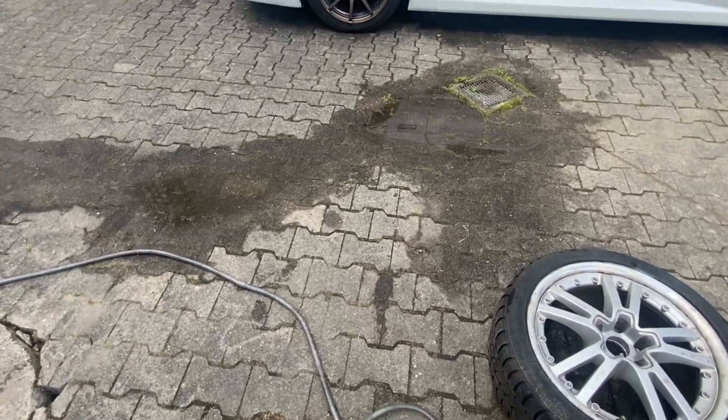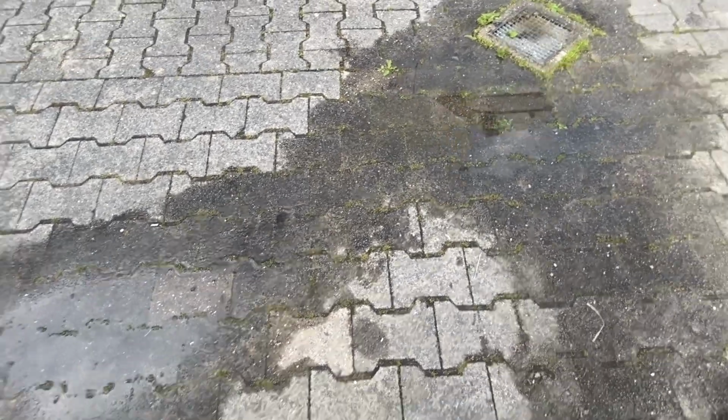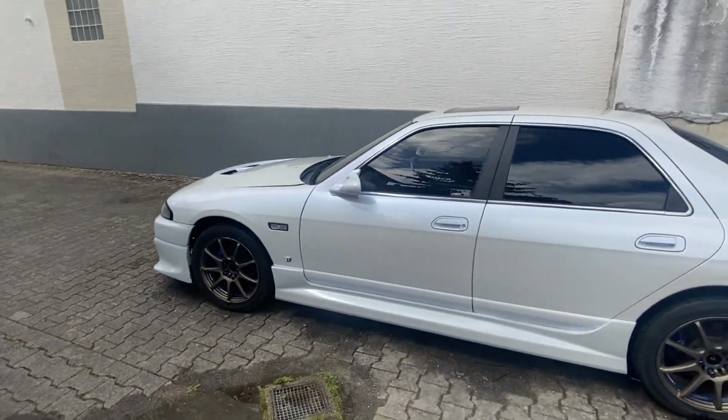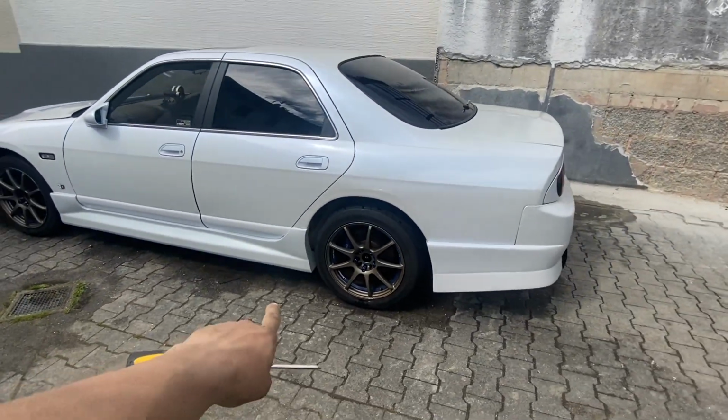Did I just drop a screw? Damn it, I think I did. I need to find that. Pretty sure I had 3. If we look back at this footage, but yeah. There it is. Same thing. I need to screw in back there.